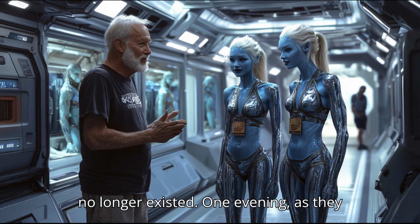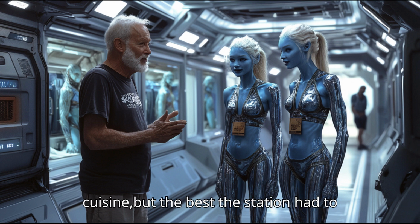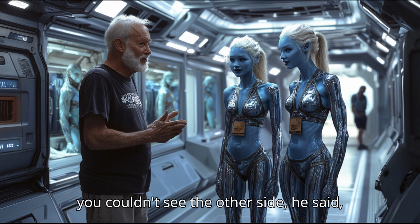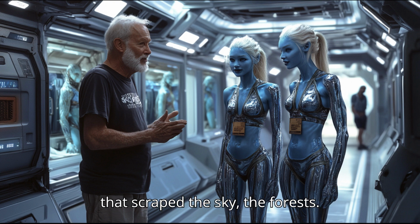One evening, as they shared a meal of synthesized protein cubes, a poor substitute for Earth cuisine but the best the station had to offer, Orion regaled them with stories of his home world. "There were oceans so vast you couldn't see the other side," he said, his eyes misting with memory. "Mountains that scraped the sky. The forests." He trailed off, overcome with emotion.